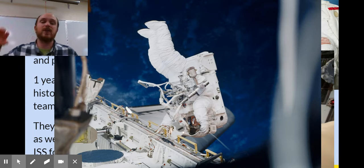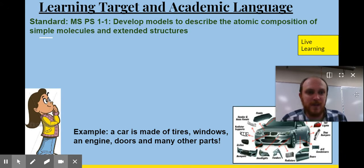You can see the Earth floating. Oh, just so cool. Okay, I'll stop talking about that.